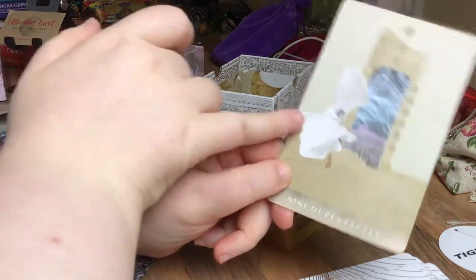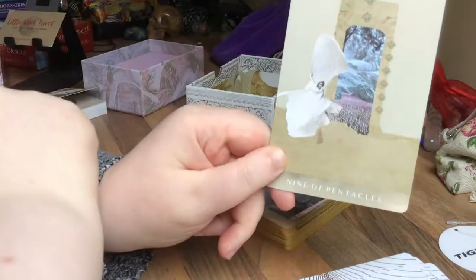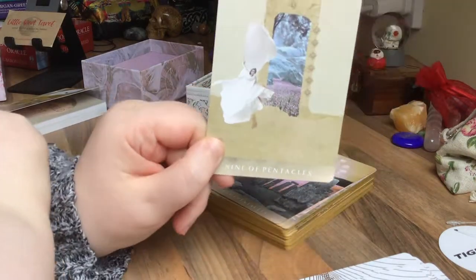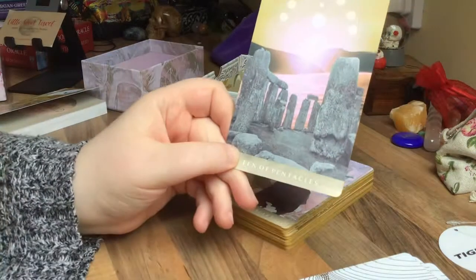Nine of Pentacles. She's dancing and basking outside in her garden, like, look at all my work. I'm so happy. My flowers are blooming. I have money. Fa la la la la. That's literally what she's doing. I love it. Oh, this deck. I've waited so long for this, to have the money to do it.